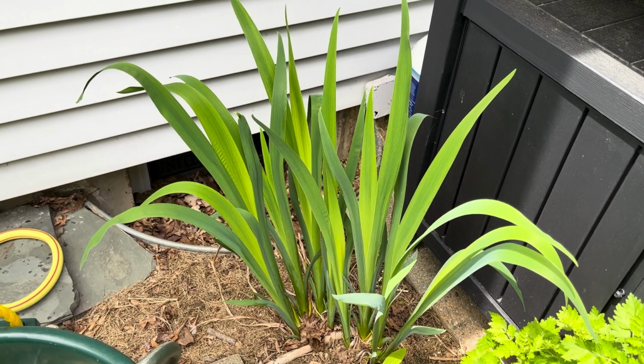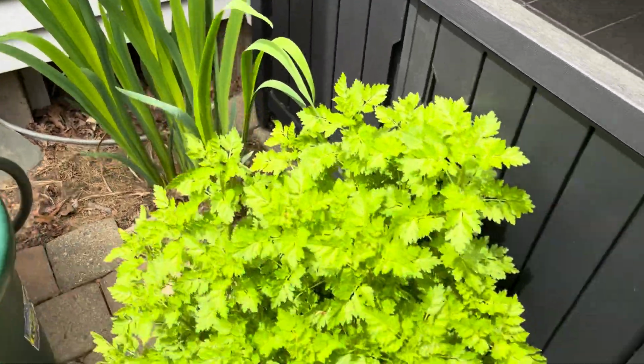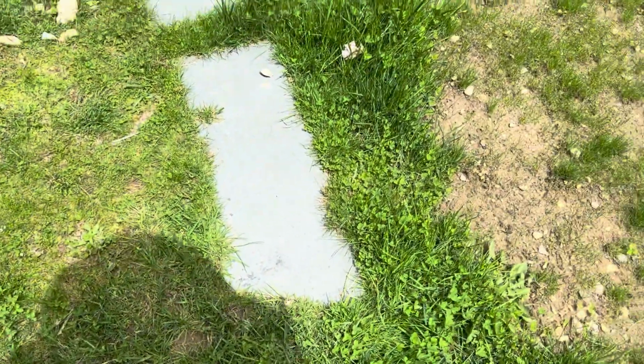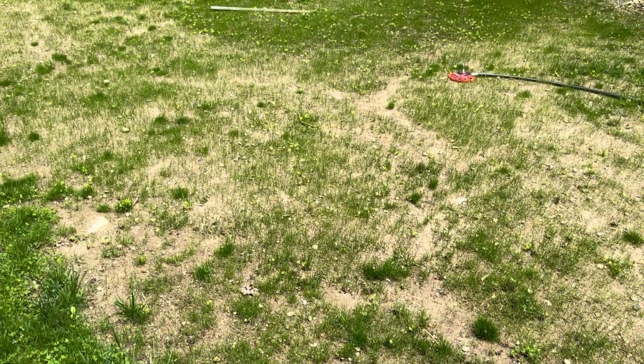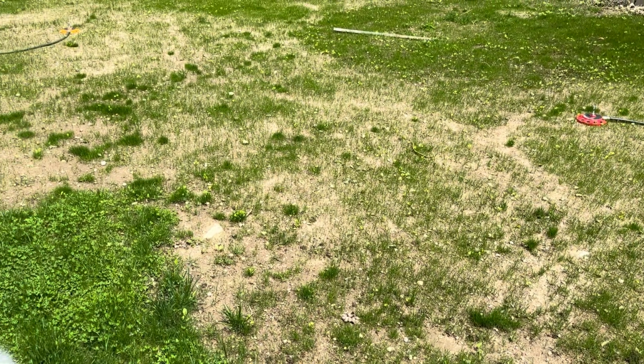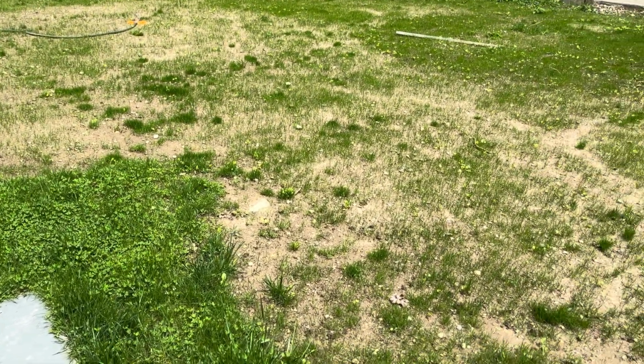I actually started some seed. No idea if the seed grew or not. I started some last year too and didn't have any luck. And back where I started, here is our bare dirt project. A little less bare.